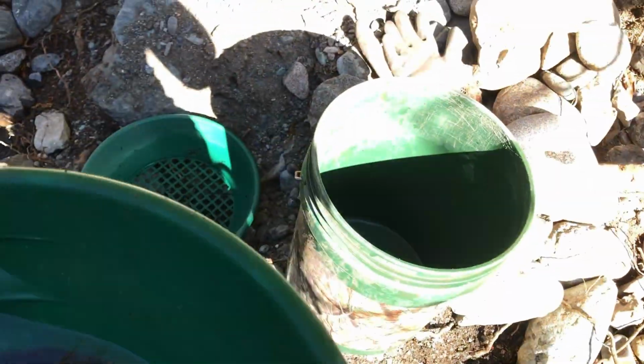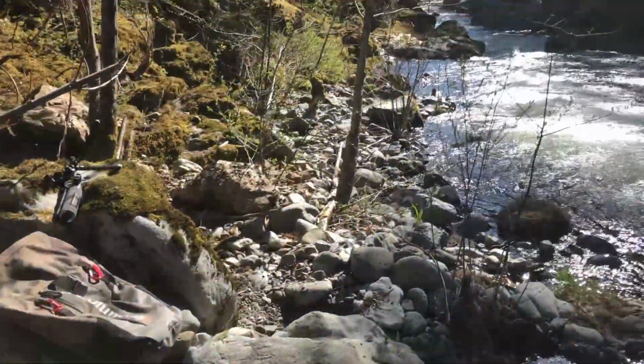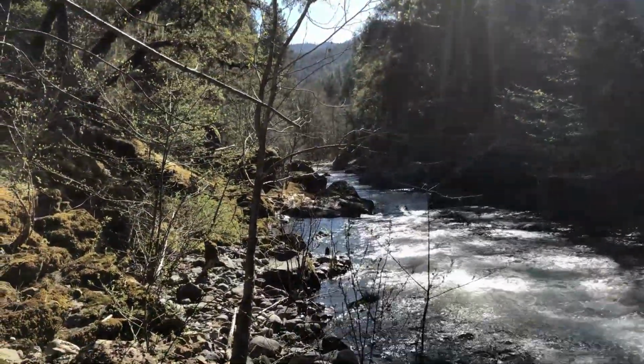Alright, here's the most of it. Some nice chunky bits in there. Hell yeah. Alright, I'm going to dump her in the bucket and back up. Start heading the long trek back downstream.